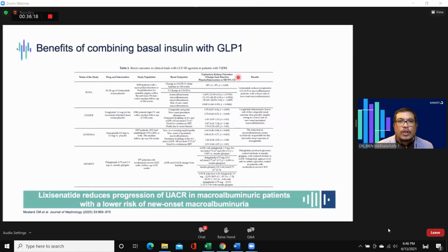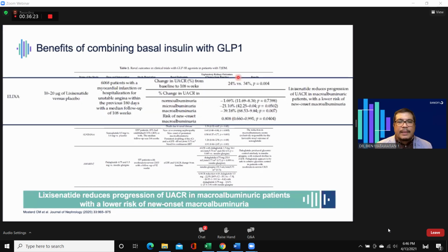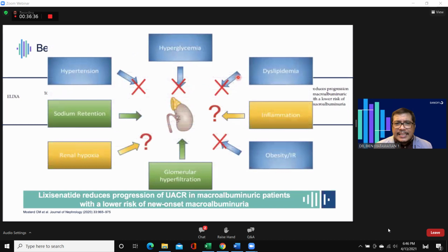And in addition, we also have evidence that lixisenatide, which is your GLP-1 receptor agonist, reduces progression of urinary albumin-creatinine ratio in macroalbuminuric patients. That will lower your risk for onset macroalbuminuria. And there are identified mechanisms, because your GLP-1 receptor agonist can target obesity, dyslipidemia, hyperglycemia, and hypertension.